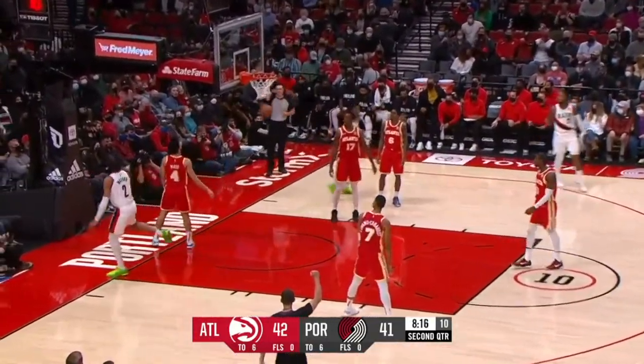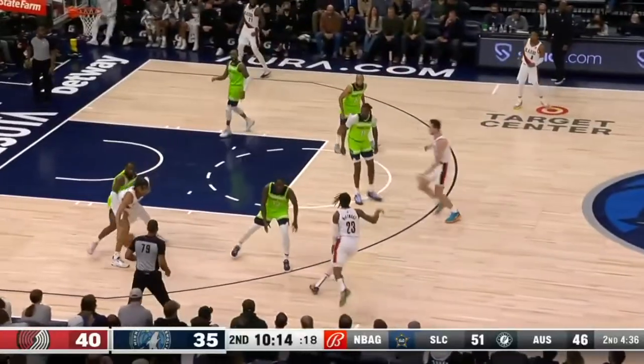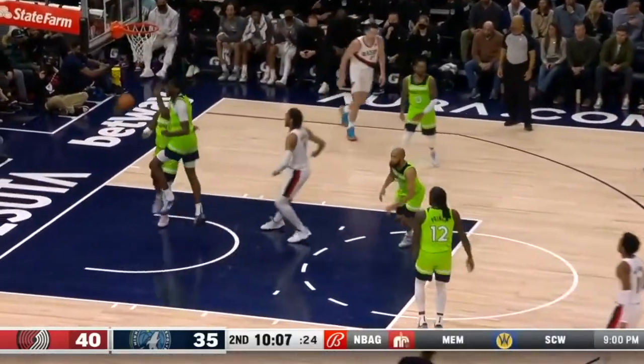Penetrates, and then kicks to Watford. He'll lay it in, and he scores. With Mays on his hip, he'll head to the line. A chance at a three-point play. Watford bullies his way in.